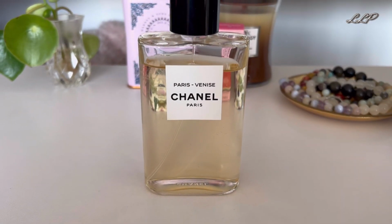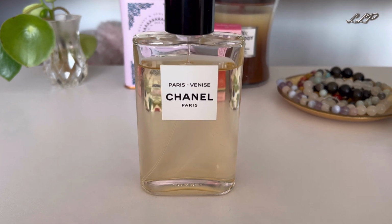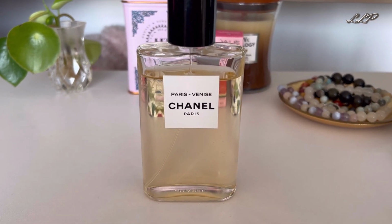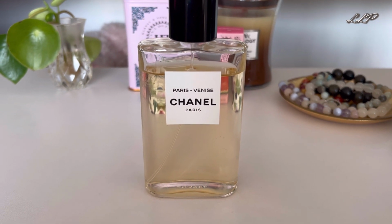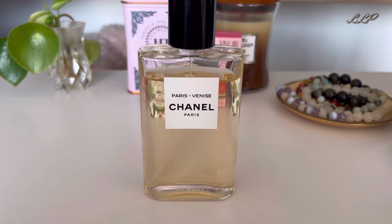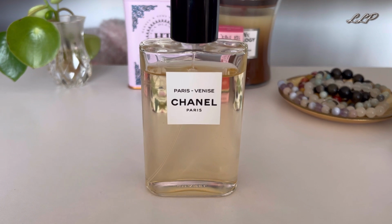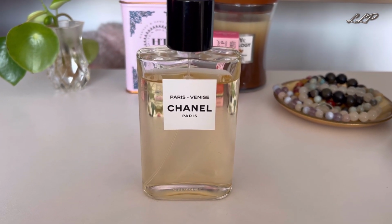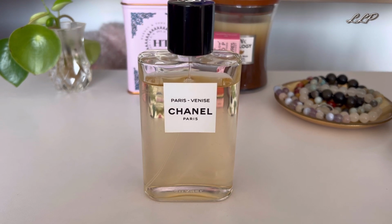Next we have Paris Venise by Chanel. This is one of their Les Eaux collection. The Les Eaux range is inspired by Coco Chanel's travels, and Venice was apparently one of her favorite destinations. I purchased this for my birthday a few years ago from the Chanel Beauty Boutique.